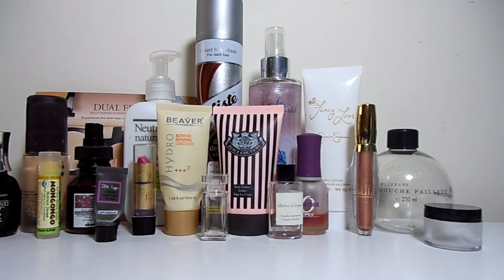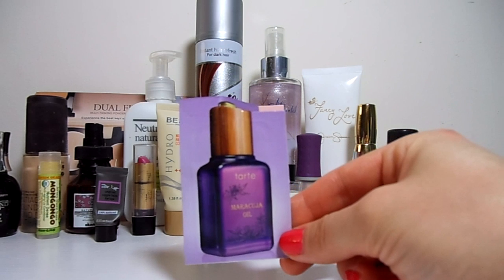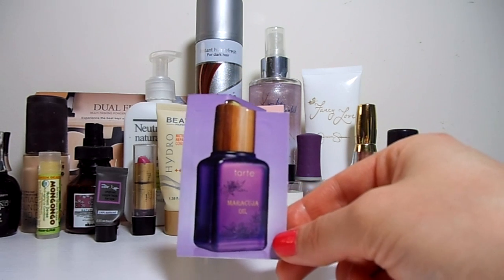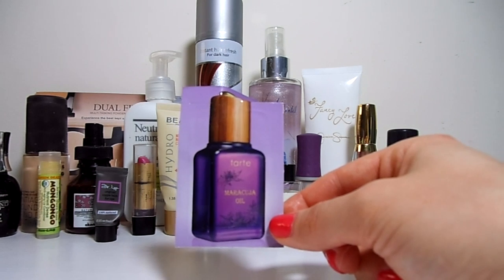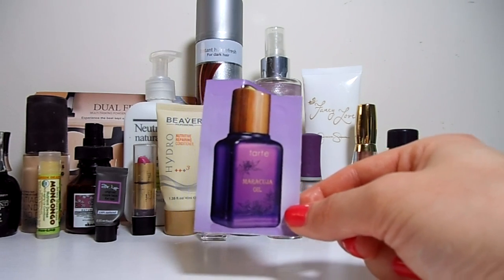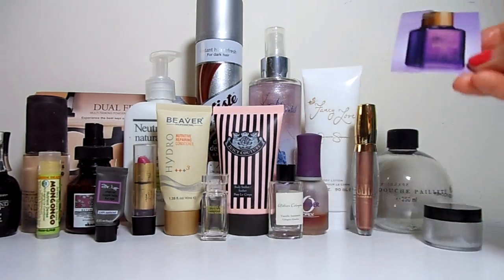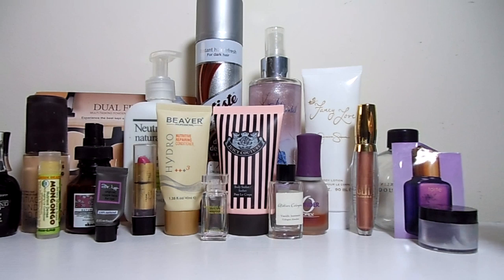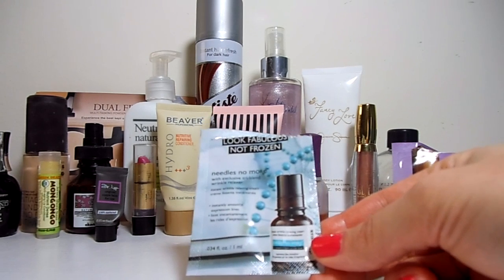Okay, some samples. I tried out this Tarte Maracuja Oil on my face. It was just a great oil. I enjoyed it. It didn't break me out as far as I noticed, and it was lovely. But I only used it twice, so I can't really speak too much about it. So there's that one.